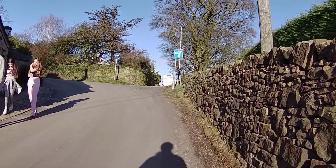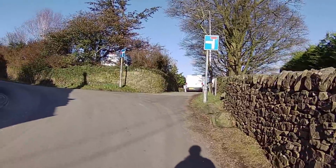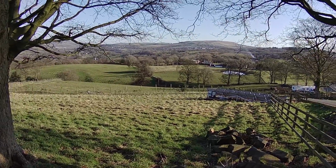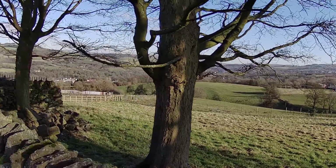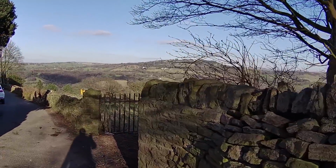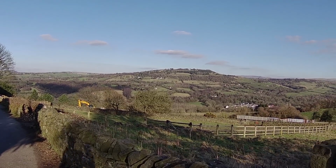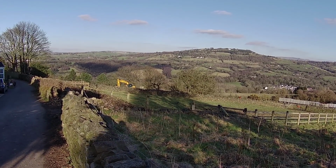Now I'm going to turn left here, but I will make a short detour straight on just to show you the view. If you carry on down this lane, it takes you on down to the Peak Forest Canal. It's really not very far away, but the view from here is glorious. The Peak Forest Canal is just out of sight, but it's well before that group of houses over there on the right.